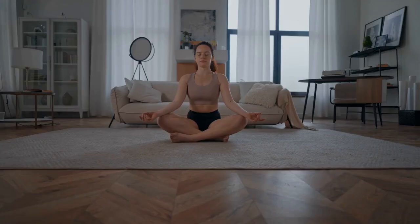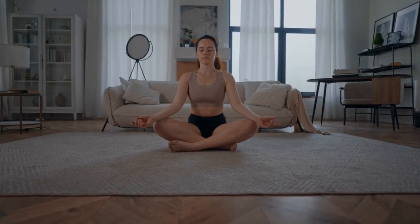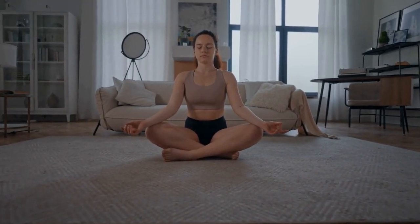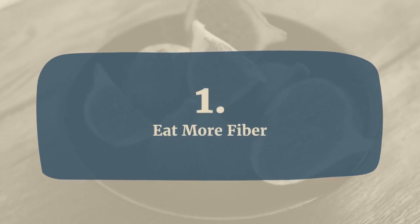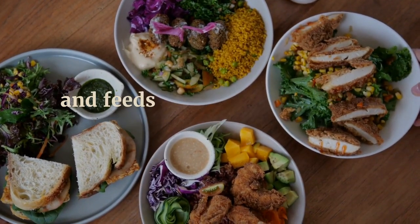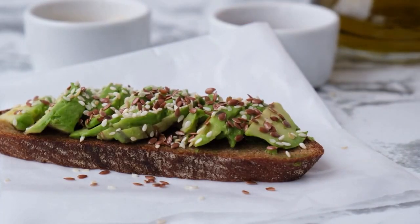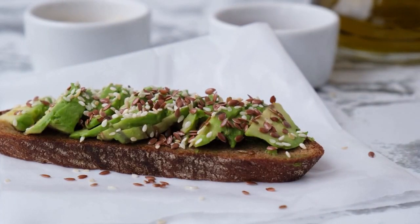Tips to improve your gut health. All right, let's get into the good stuff. How you can boost your gut health and keep things balanced. 1. Eat more fiber. Fiber is your gut's best friend. It helps keep things moving and feeds the good bacteria in your gut. Load up on fruits, veggies, whole grains, and legumes. Think of it as fuel for your gut.